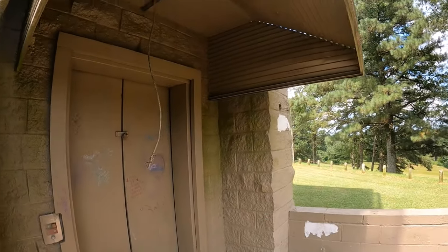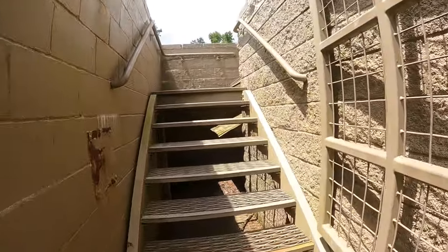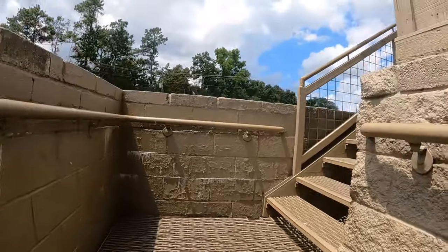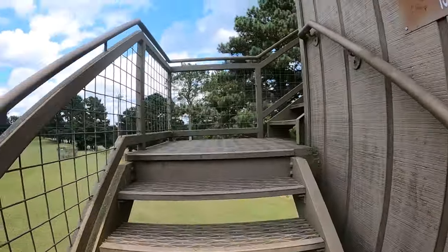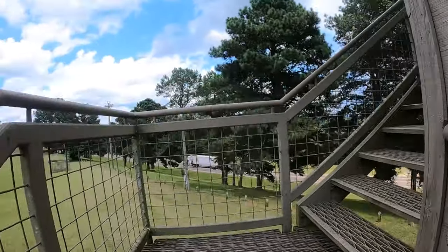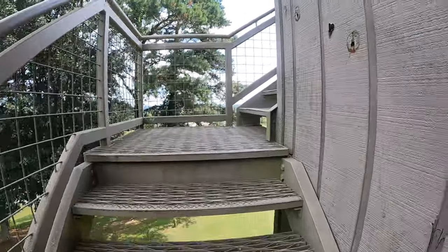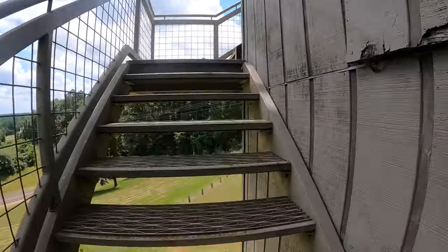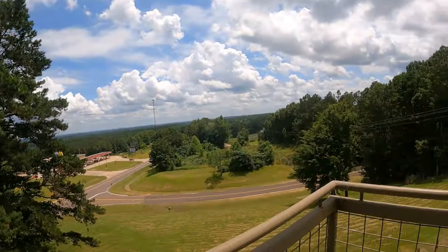At one point they had an elevator, but it's closed. So we gotta do it the old-fashioned way. One step at a time. I'll just accelerate the timeline for this. Oh, there's burning in my legs.